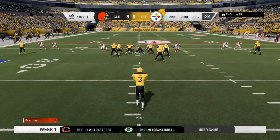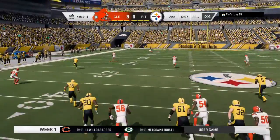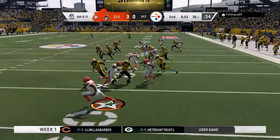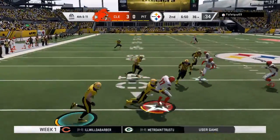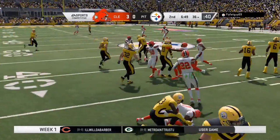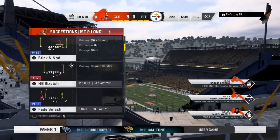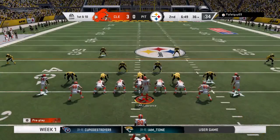Here's Bradley Pinion now, as he's on to punt for the first time this afternoon. This will be fielded at the 17. He can't bring him down. The weight room does work. Good blocking there, nearly sprung him. As it is, it'll go as a 19-yard return. And the Browns will take over, 1st and 10.